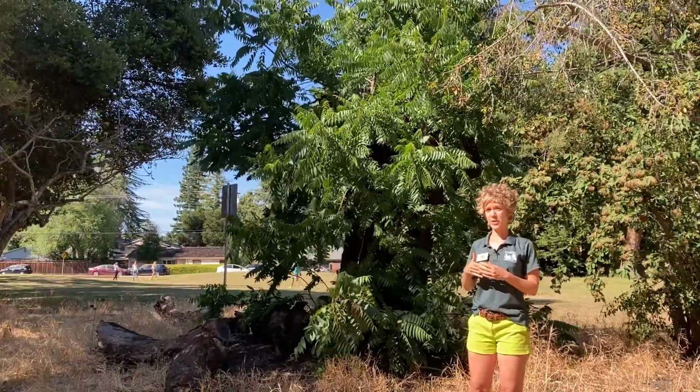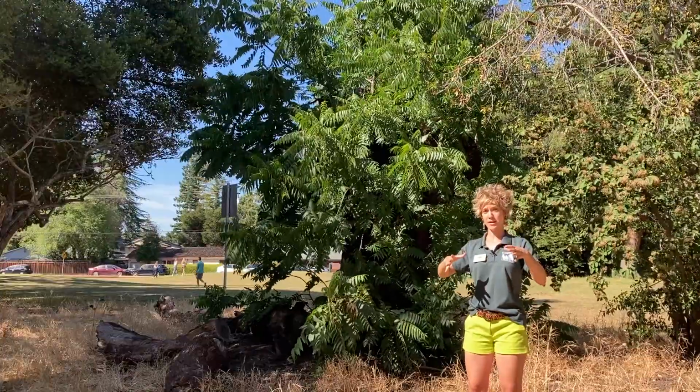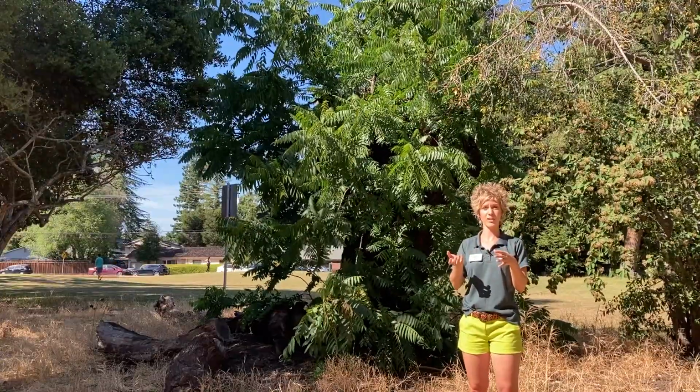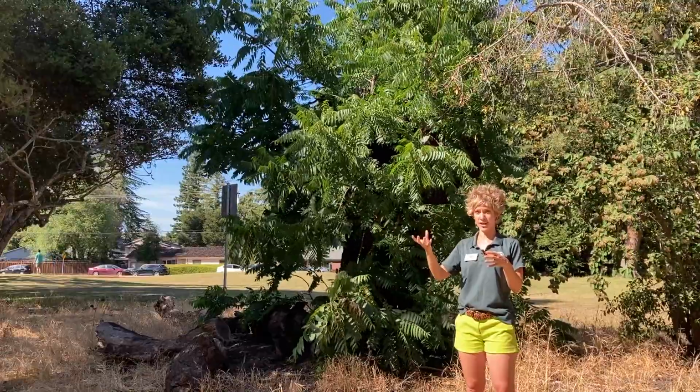So this is a process called grafting, where you can actually take the bottom part of a tree that is growing in an area, cut it off, and you can attach a different kind of tree to the top of it, and it will grow the fruits of whatever the attached tree is.